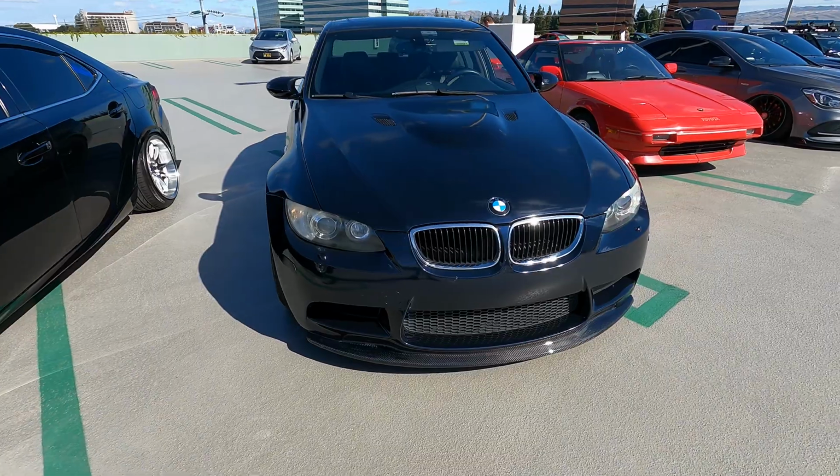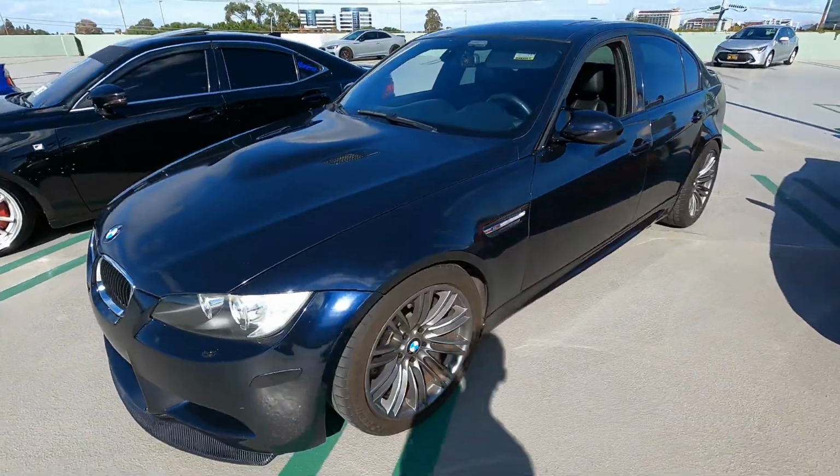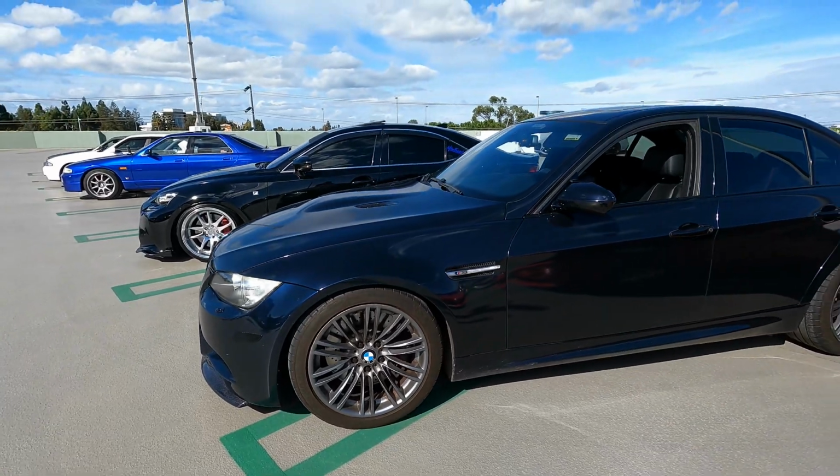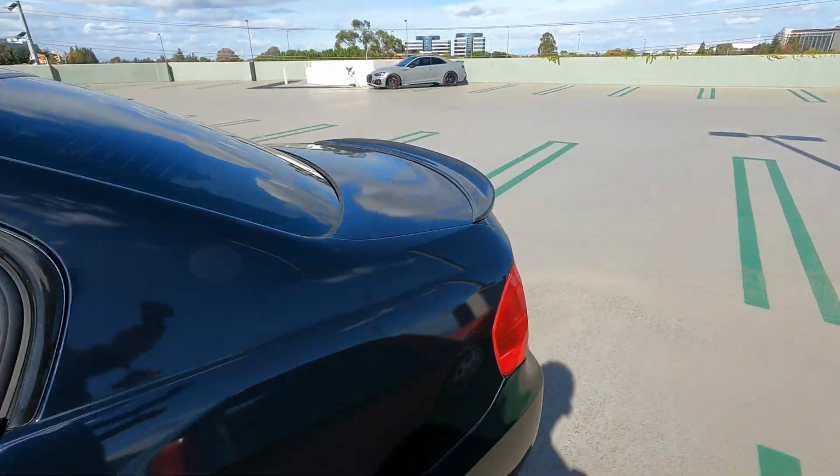And we got this BMW here. Look at this BMW. It's a mean one. Now I'm not that familiar with the BMW generations, but yeah, this one's pretty cool.